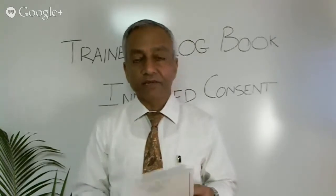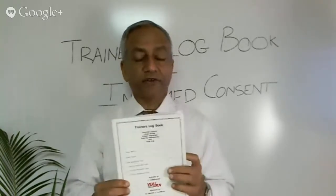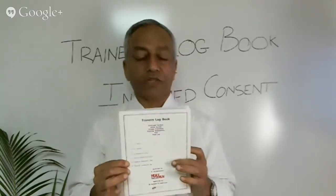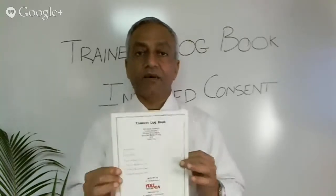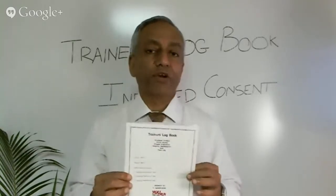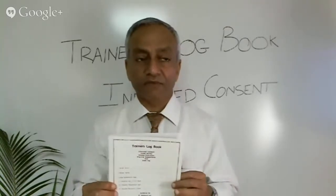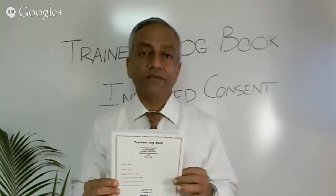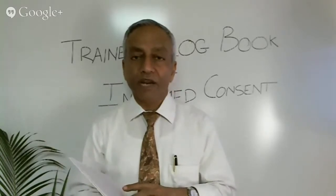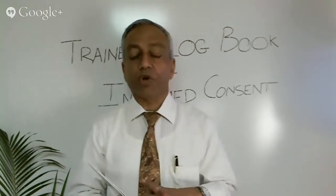So basically, this trainer's logbook is designed to be one book per year for the trainer and the trainee. Each trainee must have a logbook, and the trainer must keep it with him. They must start using this the first time they meet each other and start the relationship as a client and as a service provider. And then every quarter they must do continuous evaluations, which of course in later parts of this series we will cover. Today's thing is about informed consent, and the idea is that the trainee, whoever is coming to the trainer, must read this and fill it up on their own.